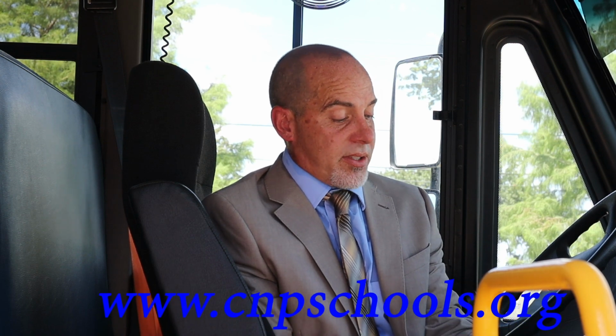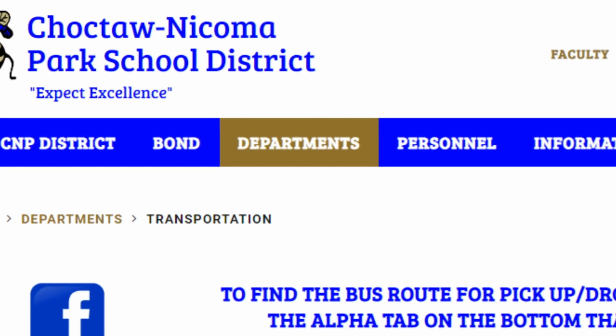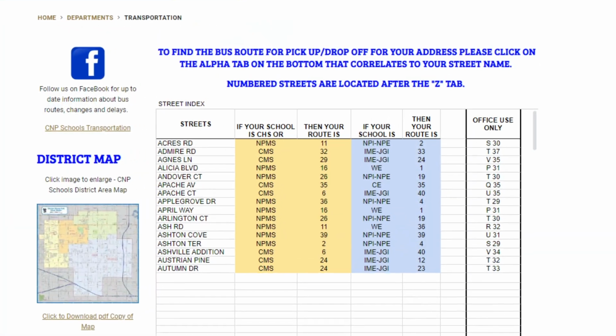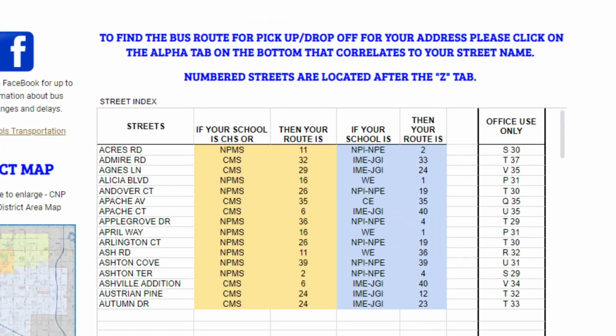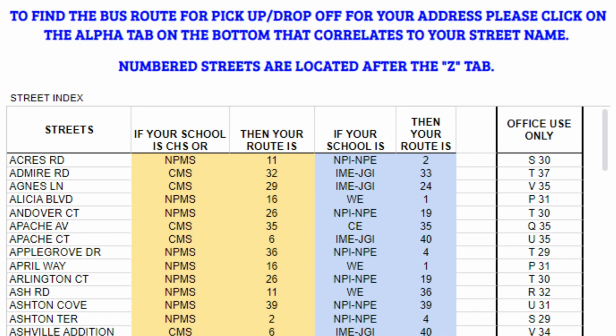If you go to the district website at cnpschools.org, click on the Departments tab, and then scroll and click on the Transportation tab, you will find the page dedicated to transportation. We'll go through the different options found on the website. First, if you look at the top of the screen, you'll find the Street Index, and this will be useful to find the bus route your student will be riding on.